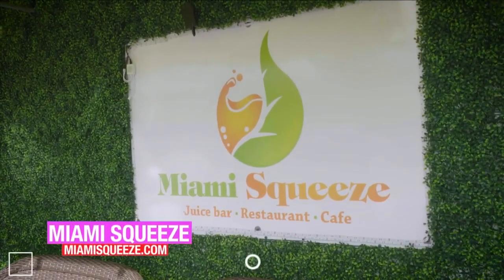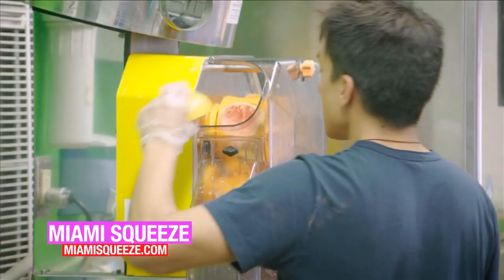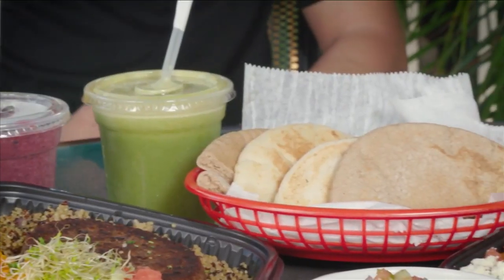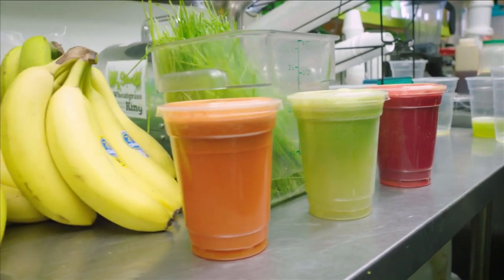What's up? I'm at Miami Squeeze in the Aventura area. It's a healthy restaurant, it's a juice bar, and so much more. Let's head inside to meet Warren and the chef and learn more about it. We are at Miami Squeeze, located in Aventura, a healthy juice bar. We also provide Mediterranean food. We have a vegan menu. Everything is fresh daily. And what do you want people to know about Miami Squeeze?